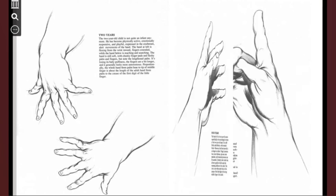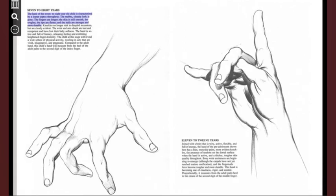The hand of the 7 to 8-year-old child is characterized by a leaner aspect throughout. The stubby, chunky look is gone. The fingers are longer, the skin is still smooth, but tougher, the tips are flatter, and the nails are stronger and more durable. Knuckles no longer sink in dimpled recessions, but are clearly evident. The wrist and arm shank are taut and competent and have lost their baby softness.